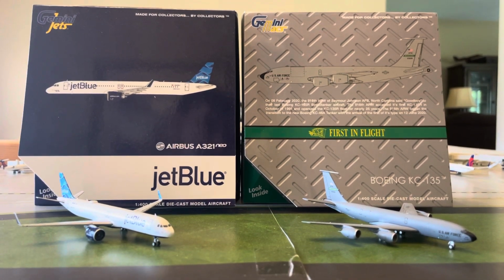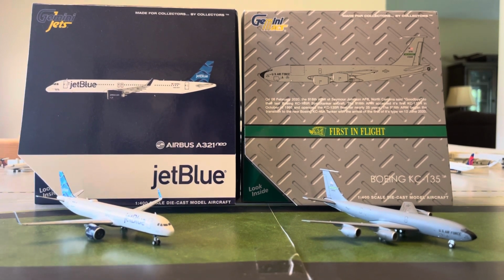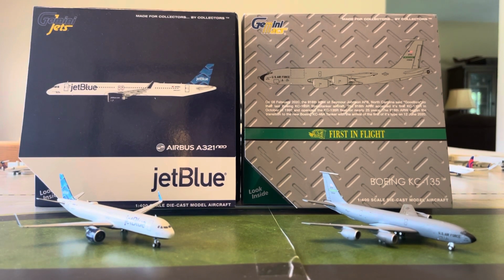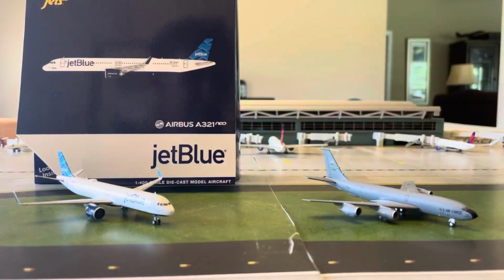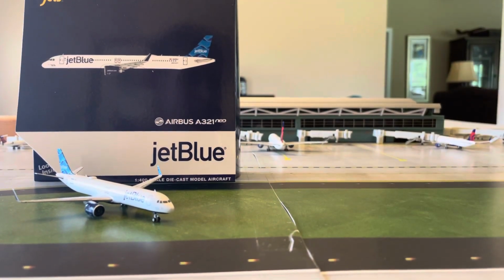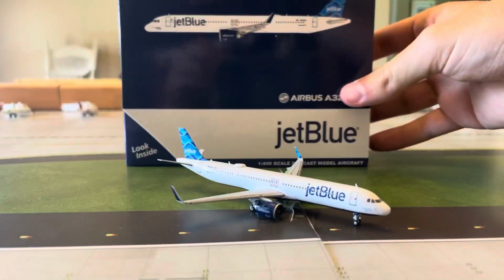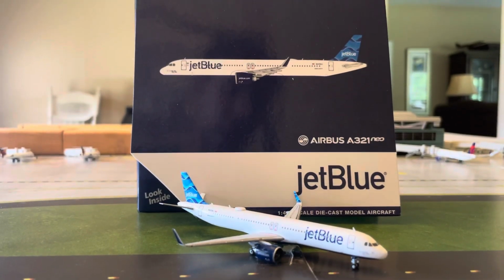Today we have a model review of my two newest model airplanes in my collection. Yeah, really excited about this. We'll get started with the plane I'm least excited about. Well, I'm excited about both of them, but the one that's not as cool as the other is the JetBlue A321.